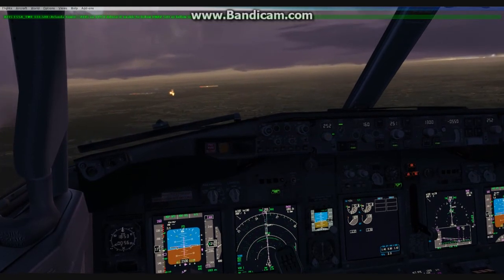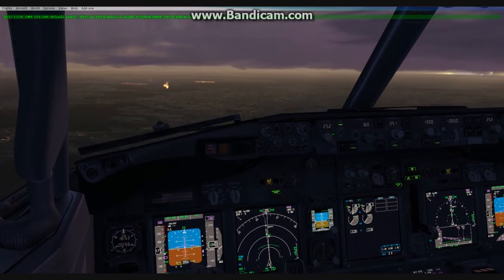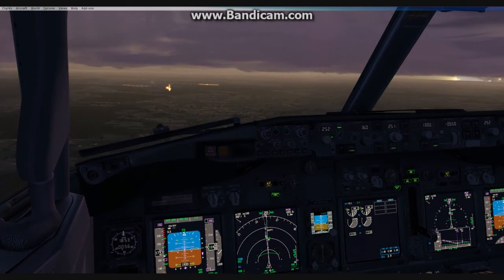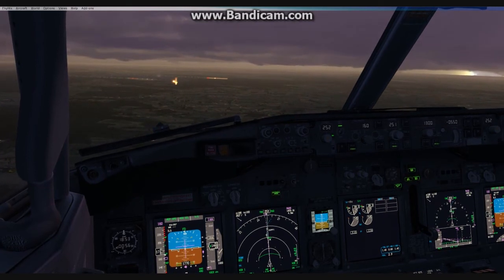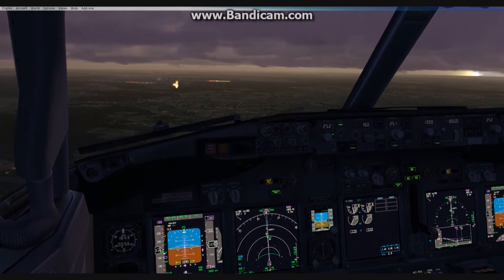Arlanda Tower, good evening, North Shuttle 3214, ILS for runway 26. North Shuttle 3214, Arlanda Tower, good evening, wind 200 degrees, final, runway 26, cleared to land. Cleared to land, runway 26, North Shuttle 3214.